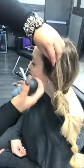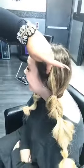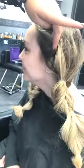Really good for tight braids, like cute boxer braids that are so trendy right now. Good for filling. Do you guys see that? So cool. We're gonna do the side one more time. I'm gonna show you guys the scalp really quickly right on top.